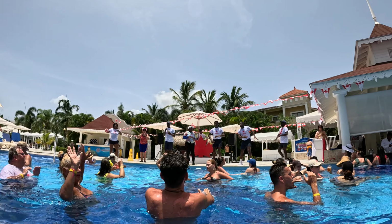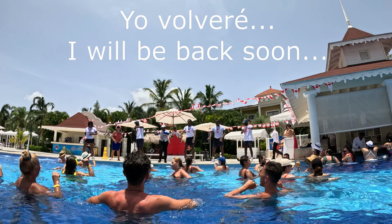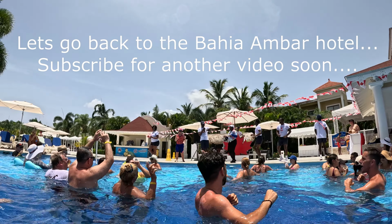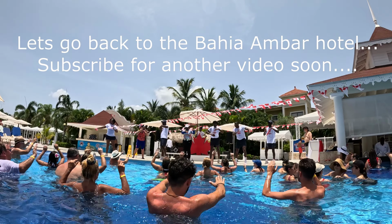Definitely recommend coming to Aquamarine if you are staying at the Bahia Principe Resort in Punta Cana. This pool was such a cool vibe. So right now we're going to head back to Ambar Resort.